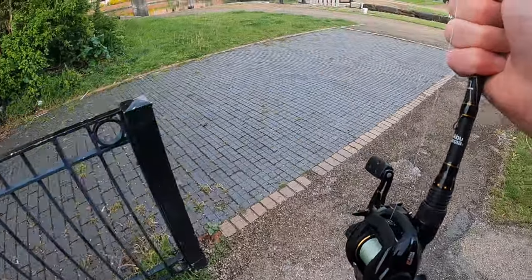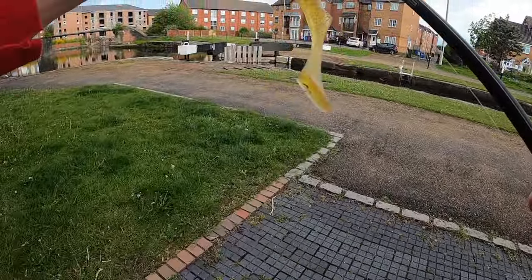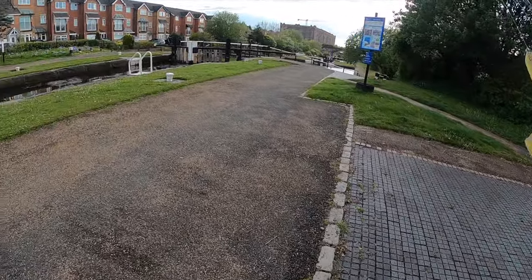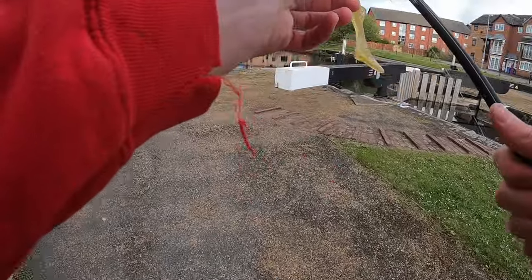Last time I was here I had a good take right on this gate bridge, so that'll be the first thing to try. But down there, some kind of motocross bike and a series of locks with some good perching.